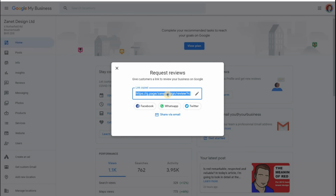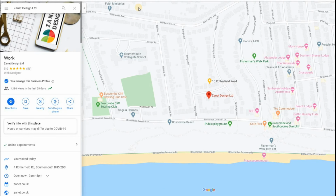Let's just try that. So this is how it looks if you just type in g.page/ and then the short name, which in this case was Zanet Design.